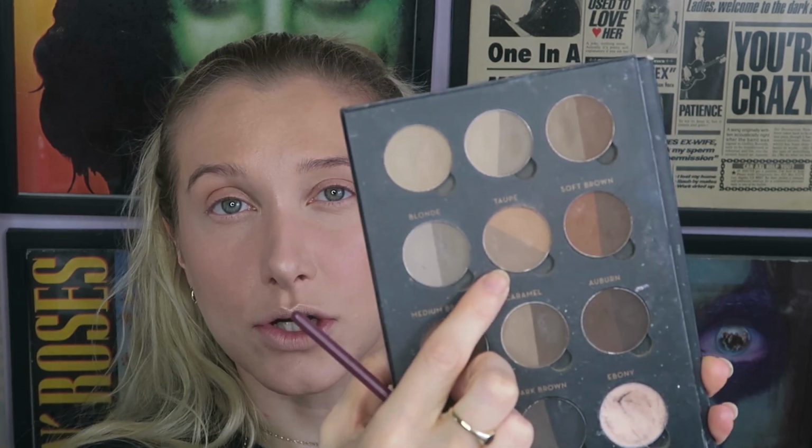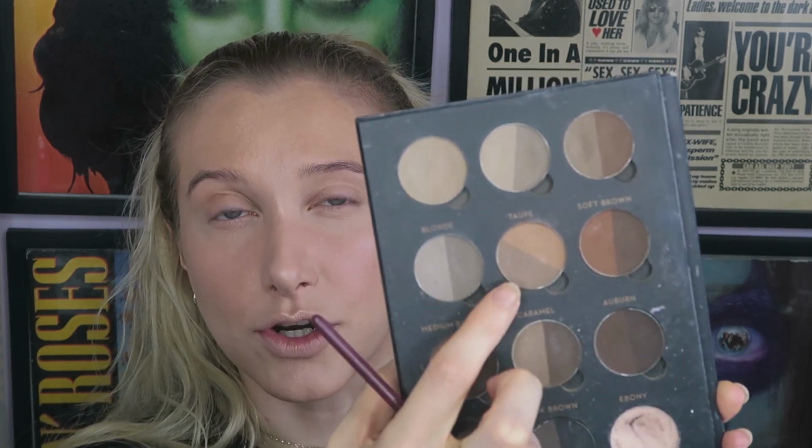Okay, next is for brows, and to be honest, I only ever really use this Anastasia Pro Brow Palette. I just switch between the shades. Look how disgusting this is. It's seen better days. I'm going to go in with this shade here, Caramel, with the darker side of it.